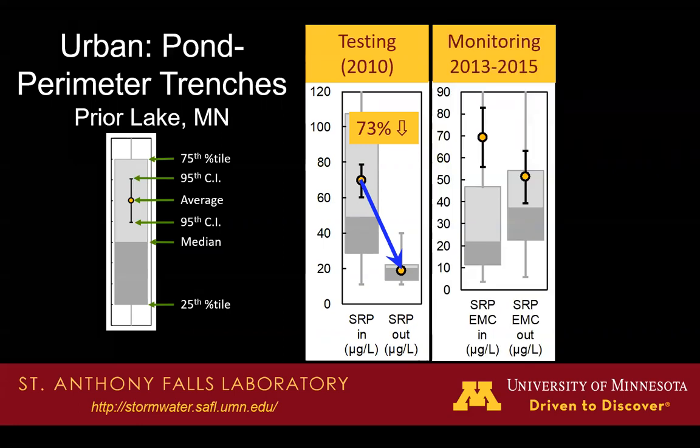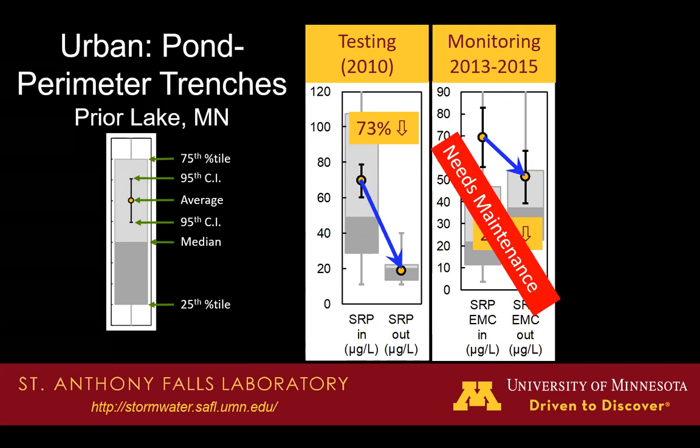But coming back 3 to 5 years later, we found that the performance was not nearly as good. We saw actually about only a 26% reduction in the phosphorus concentration. And we realized in going out and doing this study and talking with the city and doing some inspections and testing, we found that this practice needed maintenance. The problem with this system is it was remaining saturated for long periods of time. And under those saturated conditions, the water can very quickly become anaerobic, especially in these iron-rich type soils. And so we saw anaerobic conditions, we saw poor performance, and that was what was causing this need for maintenance.